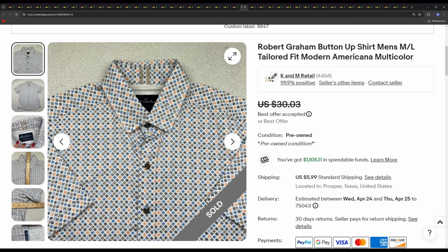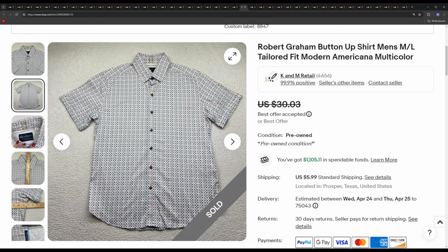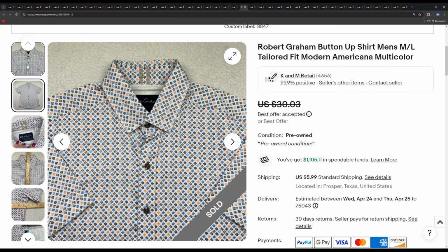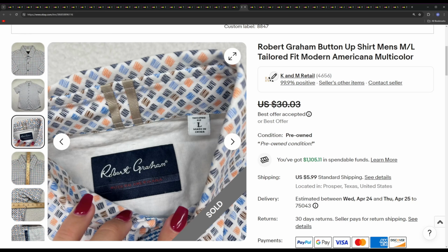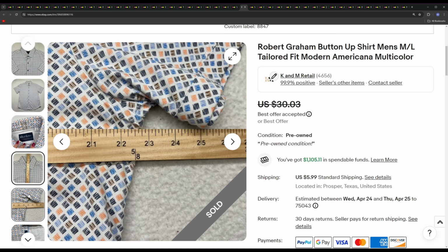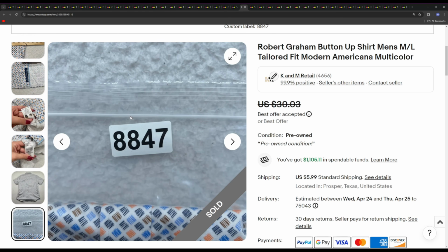Next, we've got a Robert Graham. If you saw yesterday's, I believe, what sold, or 2 days ago's what sold. This is actually a different one. Okay, never mind. Scratch what I was about to say. Robert Graham, Modern Americana, size large, really cool pattern. Ended up selling at a best offer for $26.99. So decent sale. These Robert Grahams that are special line, like the Robert Graham X, are good, and then this one is not as good. It's just the normal Robert Graham stuff. But the pattern on this is pretty decent, and it being white with no flaws and stuff obviously increases the value. Sold within 5 months, and yeah.